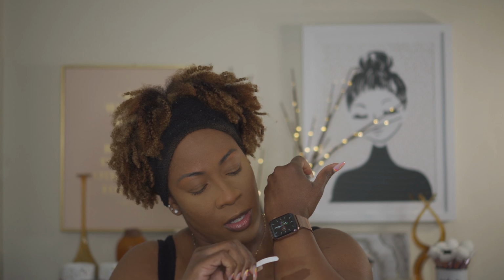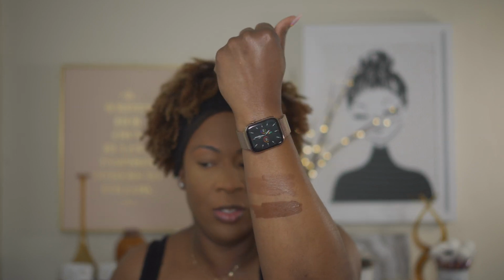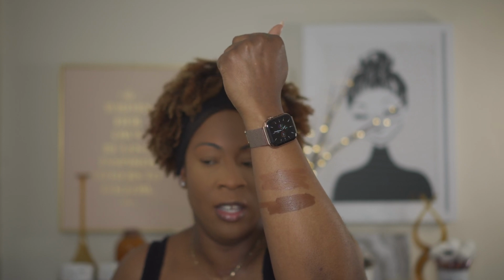I'm going to compare it. So those are the colors. Obviously the SOLEIL Body one is a little bit darker. And then I am also gonna compare it to the color that is the Patrick Ta. The Patrick Ta is supposed to be deeper.